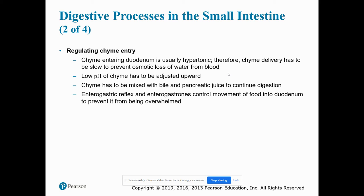So chyme entry into the small intestine is regulated. Chyme entering the duodenum is usually hypertonic. Therefore, chyme delivery has to be slow to prevent osmotic loss of water from blood. The low pH of chyme has to be adjusted upward, and the chyme has to be mixed with bile and pancreatic juice to continue digestion. The enterogastric reflex and enterogastrones control the movement of food into the duodenum to prevent it from being overwhelmed.